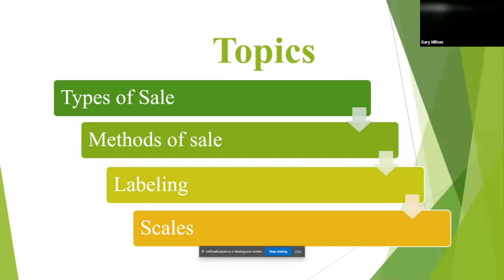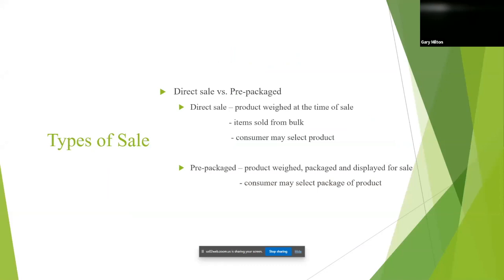For today, what I was asked is how weights and measures applies to farmers markets. So with that, here are some of the topics that I had picked out for today. Types of sale, which are sales to consumers, methods of sale, which applies to products, labeling of products, and I know we've heard a lot of labeling today, but this is just from the weights and measures perspective, and then scales, requirements of scales to be used. So let's see if I can advance.